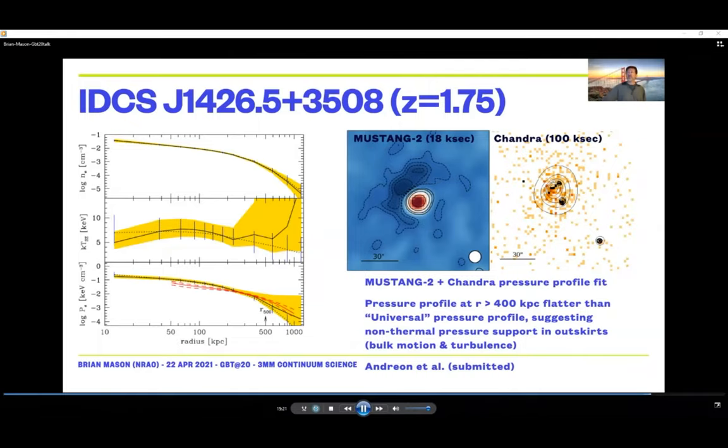By combining the Mustang 2 and Chandra data, we're able to measure the density profile, the temperature, and the pressure profile. What we see in this instance is that the pressure profile at large radius, greater than about 400 kiloparsecs, is considerably flatter than the so-called universal pressure profile. And it suggests non-thermal pressure support may be significant in the outskirts by, for example, bulk motions and turbulence.